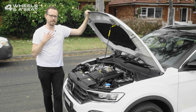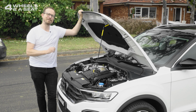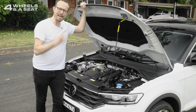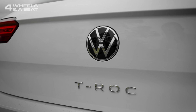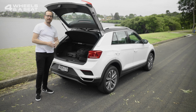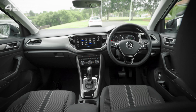This car was actually assembled in Poland, but it's fascinating looking through the engine bay and seeing where all the parts are actually made. I mean, in here I can see made in Spain, made in Czech Republic, made in Germany. It's a true international collaboration. The boot is actually a pretty good size for a subcompact SUV. There's 445 litres of space back here, and lower the rear seats, you get 1,290.